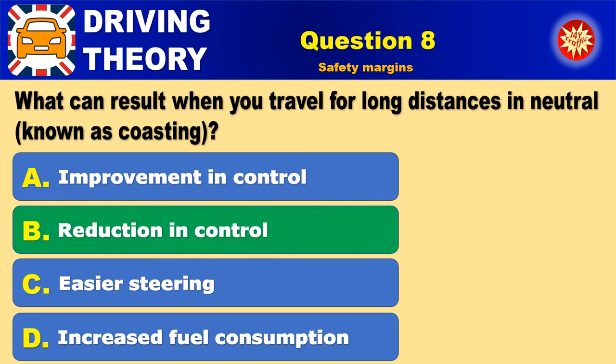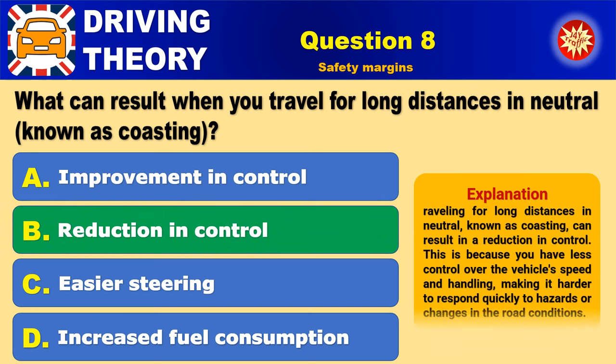The correct answer. B. Reduction in control. Explanation: traveling for long distances in neutral, known as coasting, can result in a reduction in control. This is because you have less control over the vehicle's speed and handling, making it harder to respond quickly to hazards or changes in the road conditions.